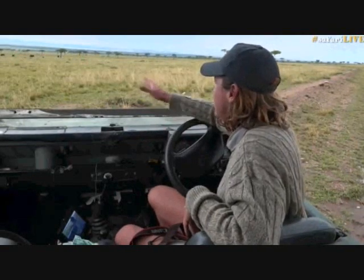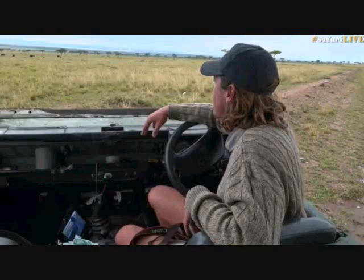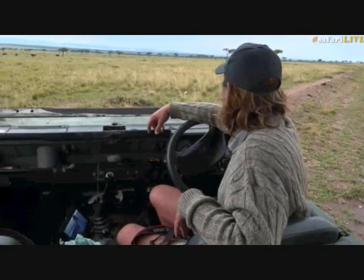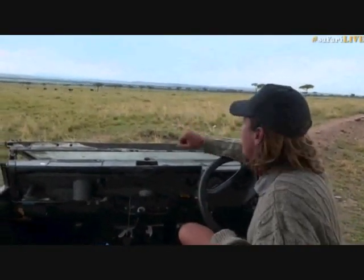So we've had a great time. We stopped for lunch under a tree. We saw some lions, we saw some cheetah, we saw some zebra, wildebeest, but we were hoping to head back towards those cheetah girls for the afternoon for the evening hunt, but unfortunately it got too wet.